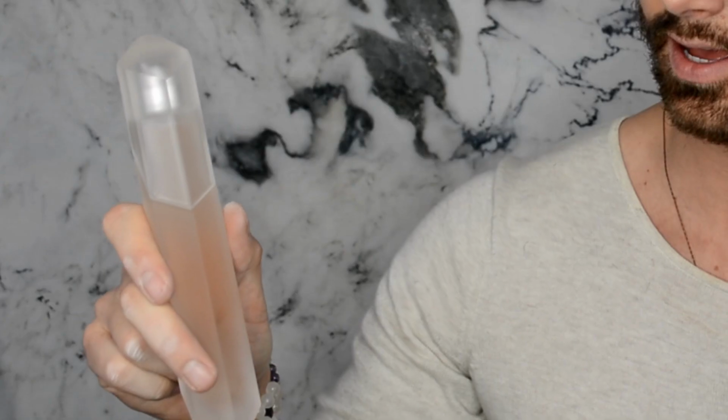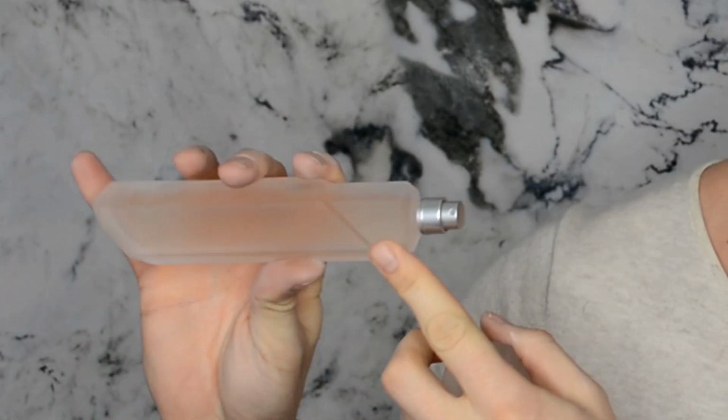And the coolest part to me is it does look unisex. It doesn't look like a men's fragrance or women's fragrance. It's kind of very clean looking. But most importantly, how does it smell? We still don't know, so let's open it up. There it is. It says KKW engraved right on the front. And I can't smell it, so let's see.